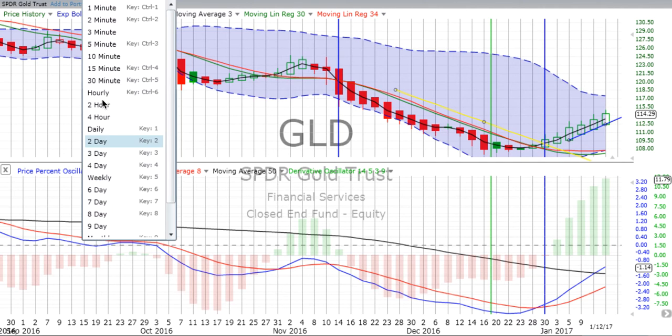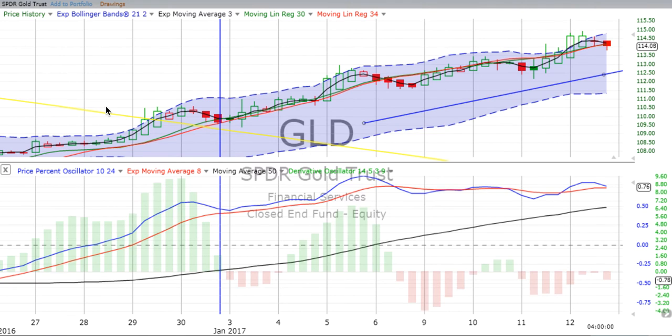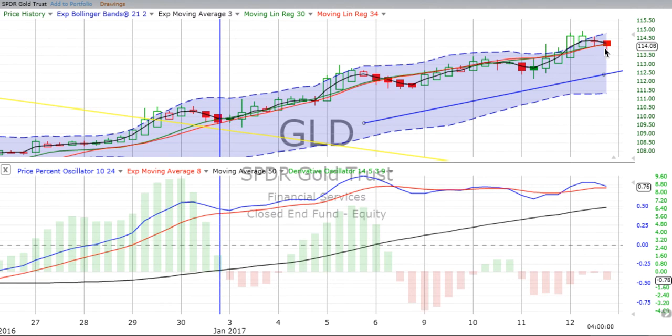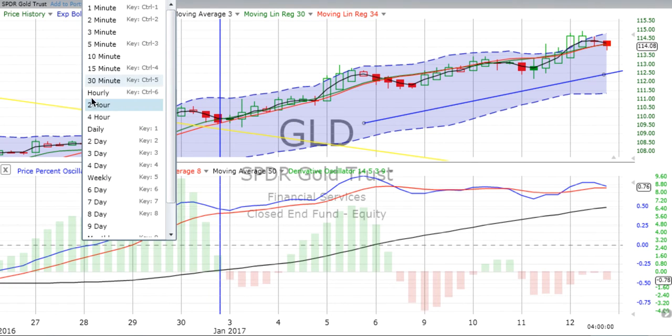Let's take a look at the 2-hour chart, see just sort of where gold is. Gold crossed over going up in the morning on the 12th, and then sort of petered off and dropped over during the afternoon. It was, for the record, up 0.36% for the day on Thursday. But again, we have the schizophrenia there with the weekly chart going in one direction, down, and the two-day chart in the other. What do we keep looking for?